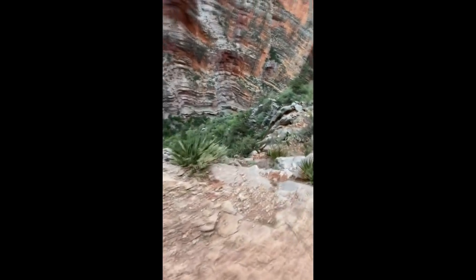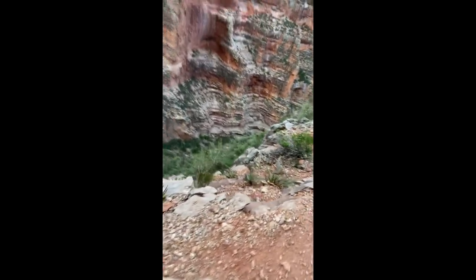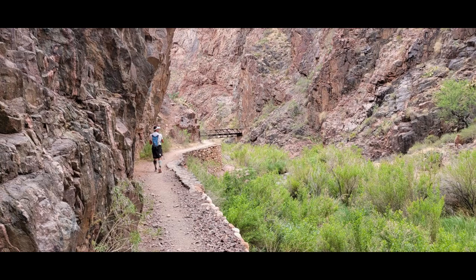I was fine. Now, there is a notorious part of the hike called the box, which is about 4 miles in the heart of a canyon. Well, the whole thing's a canyon. Right, but at the bottom of the canyon, it's the hottest part. Yeah, it traps in heat down there. There's not a lot of wind blowing through, so it's actually the hottest part.